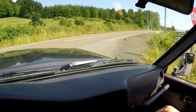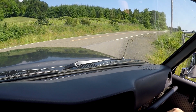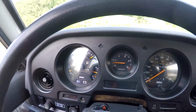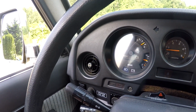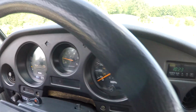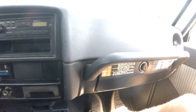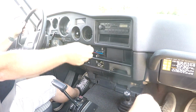Antenna, see that? It goes up, but it's not working correctly. It's funny because I've never tried that before, so that was kind of fun to watch. Horn works. We'll test the cruise. I don't know. I haven't tried that yet, so we will try that out. You can see the tach is working, and it's missing a little knob. You can see this little knob, missing a knob there. So go ahead and take her for a little spin.